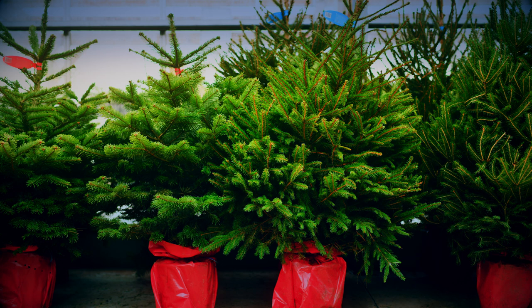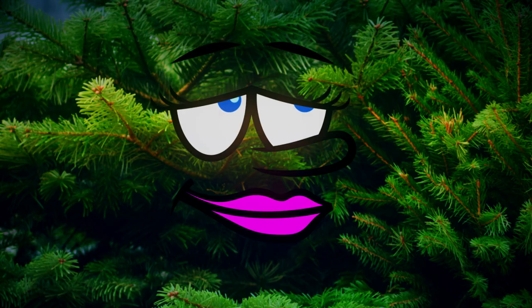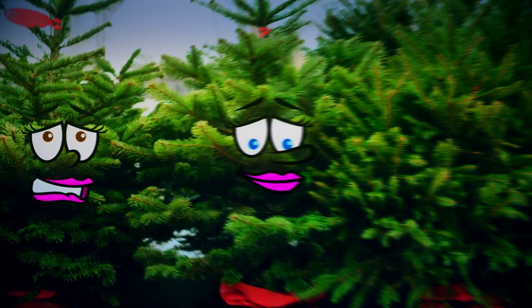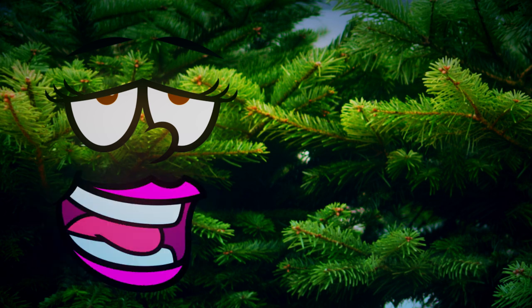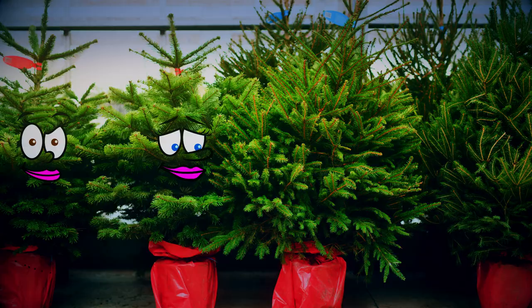Attention shoppers, big ol' Christmas tree's in stock. Oh my God, Becky, look at her trunk. It's so big. She looks like one of those Arborist guys' girlfriends. I mean, you know, who understands those Arborist guys anyways? They're only interested in her because she looks like a total fake plastic Home Depot tree, okay?